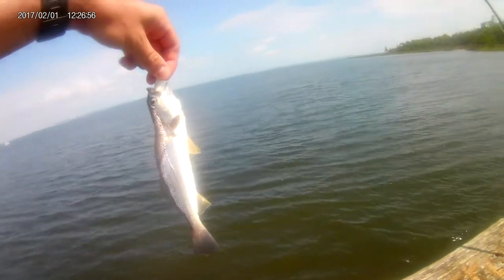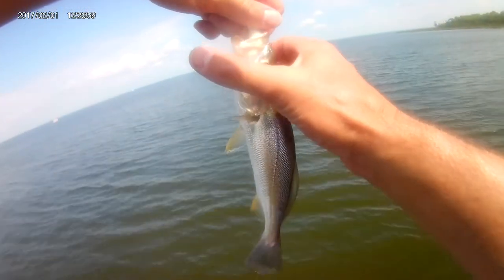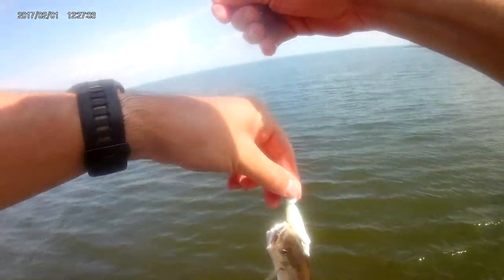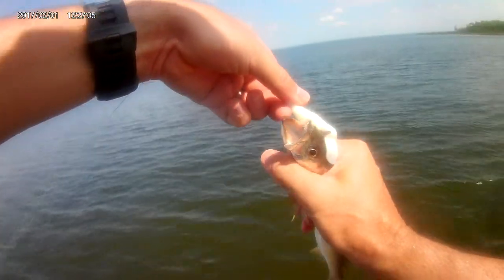I'm assuming that's what these are. These mullets. Got him. They don't like to struggle till right when you grab them.